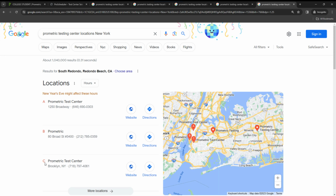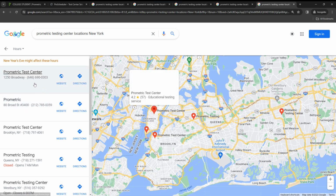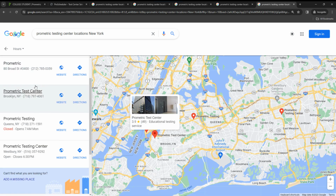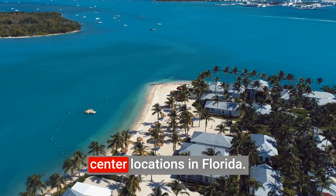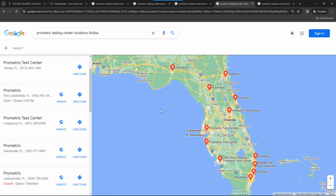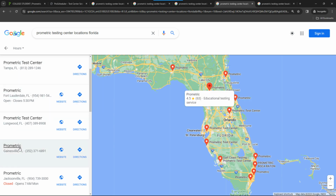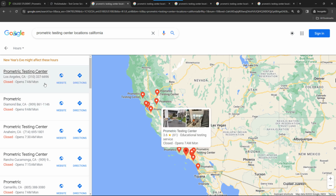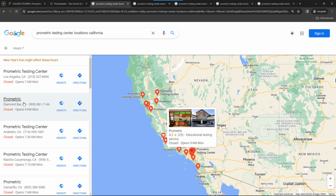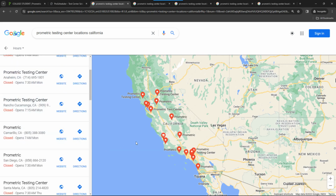When I slide to the left, I can select more locations, and it'll show me in New York we have on Broadway, Brooklyn, Queens, etc. Let's look at all the testing center locations in Florida. As you can see, we have some in Tampa, Fort Lauderdale, Longwood, Gainesville, etc. Let's view one last example, California. Here we can see we have testing centers in Los Angeles, Diamond Bar, Anaheim, Rancho Cucamonga, and several others.